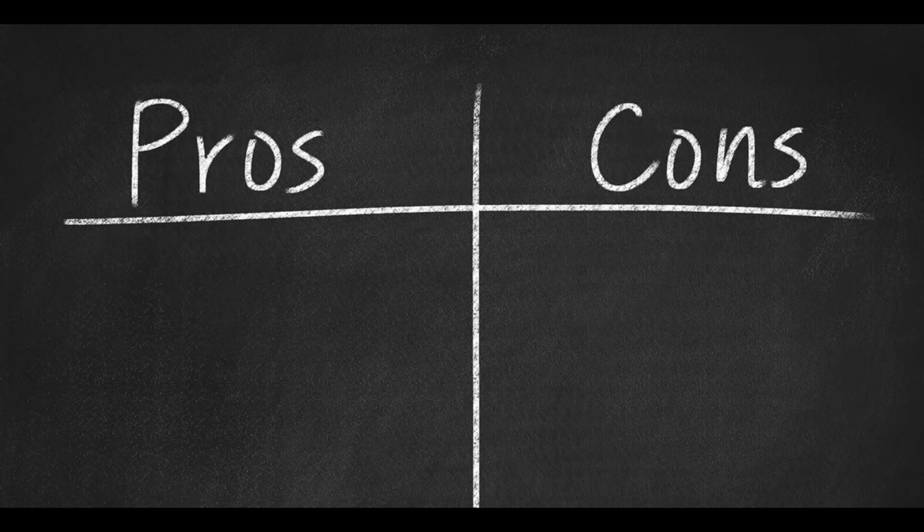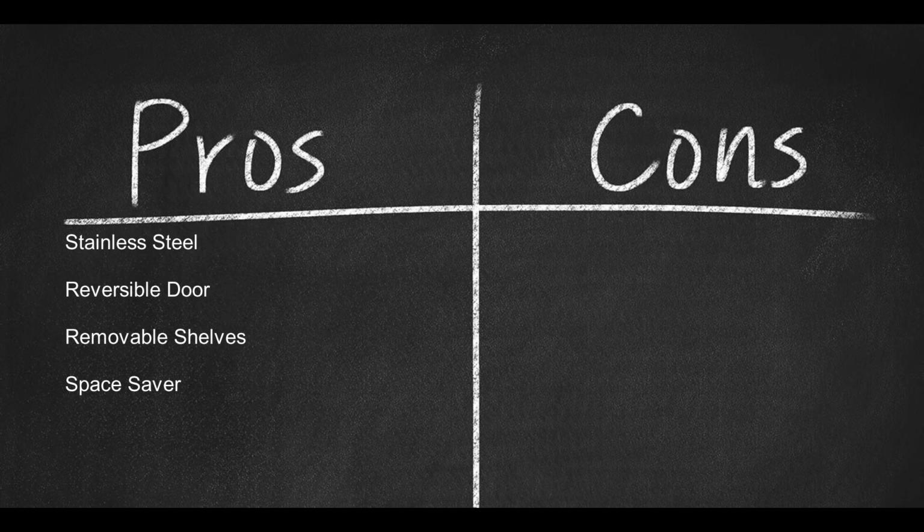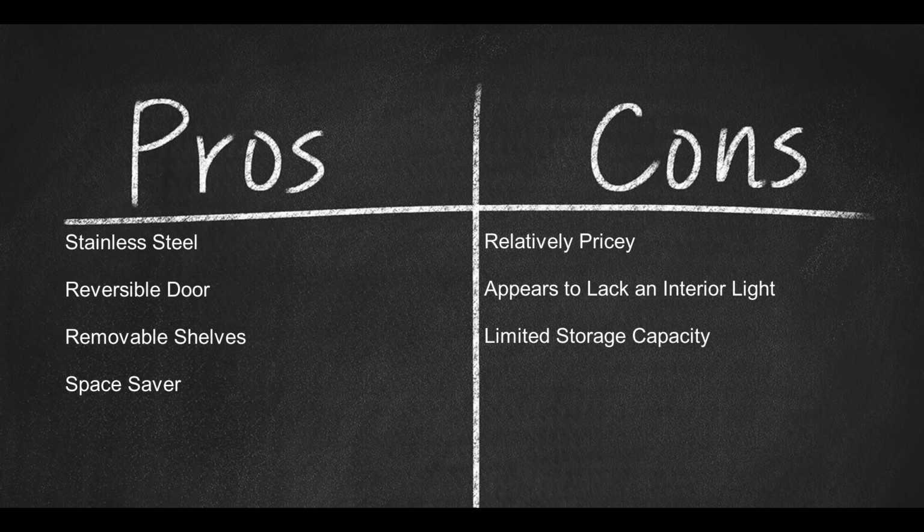Now for some pros. Stainless steel, a reversible door, removable shelves, and it's a space saver. Now for a few cons. It's relatively pricey, appears to lack an interior light, and has limited storage capacity.